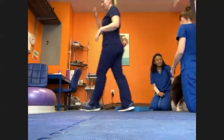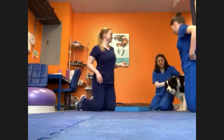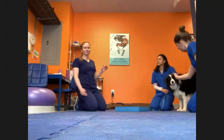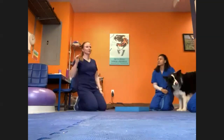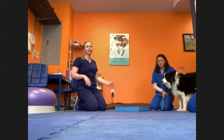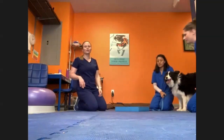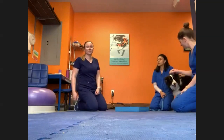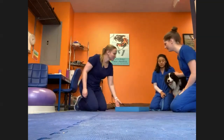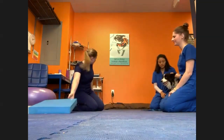Another way that you can make it easier, if you have a ramp, either outside or in your house, is to have them do the sit to stands on the ramp. If they're facing up the ramp while sitting and standing, it's going to be harder. If they're facing down the ramp, it's going to be a little bit easier. So if you don't have any props at home, you can just find a ramp outside and do some of the exercises that way. That one's pretty basic and easy to use. It helps to strengthen their hind legs.